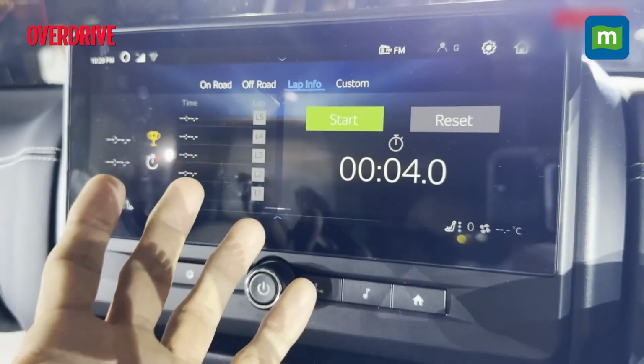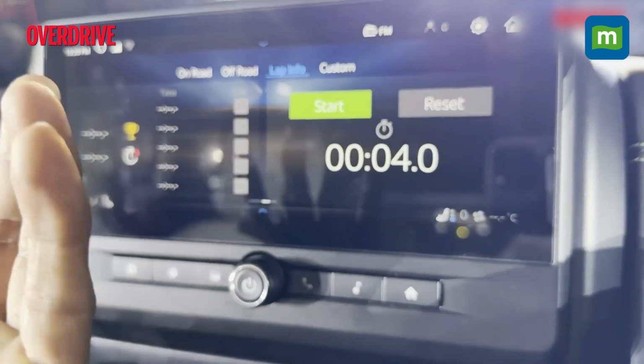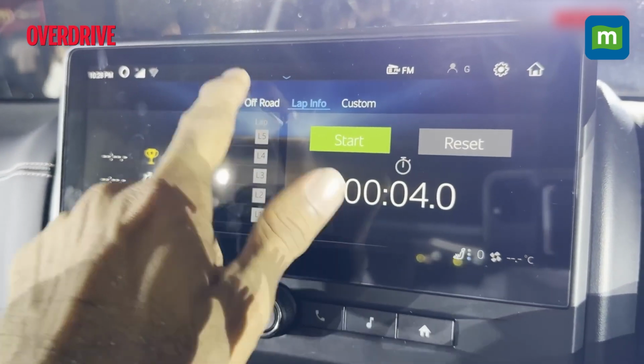There's a lap timer also for some reason. So if you want to do off-road laps or actually take it to the racetrack, you can have a lap timer. Now, will you do that? Let me know in the comments below. But we'll see how the engine and the chassis perform.